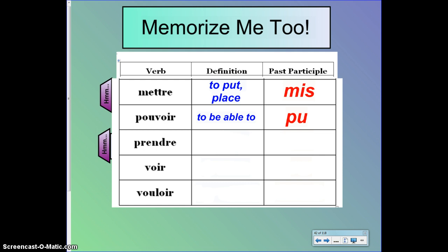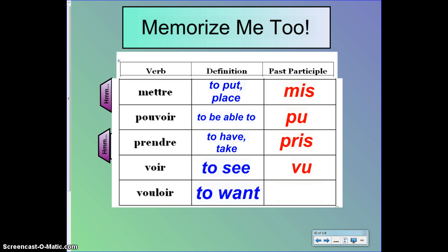We've got prendre, to have with food or to take. The past participle of prendre is pris, P-R-I-S. Voir, we don't know this in the present tense yet, but we are going to learn it. It means to see. The past participle of voir is vu. And then we have vouloir, which you know, sort of, means to want. The past participle is voulu. Be careful because sometimes students confuse these two, voir and vouloir.